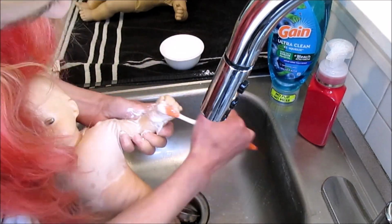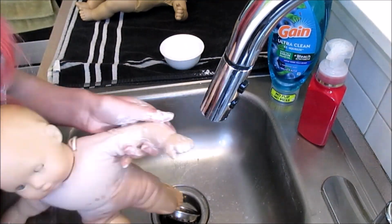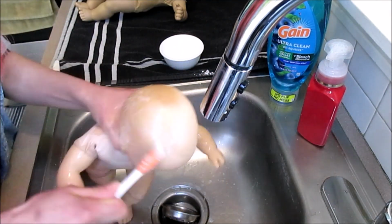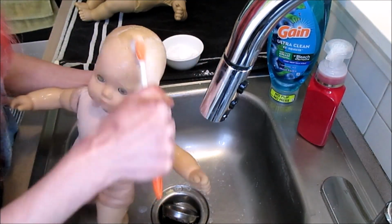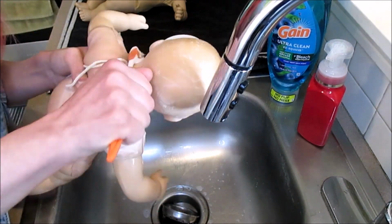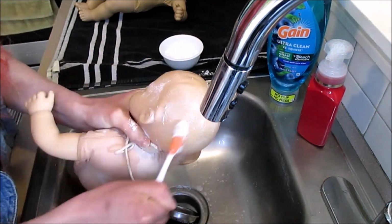I'll do a layer of that first, and then I rinse that off, or sometimes I just add the baking soda right on top. The baking soda is actually what American Girl used to sell to clean their dolls. We bought the skincare kit as kids, and when it arrived, we looked at the contents of the little jar of cleaning powder, and it was just baking soda.